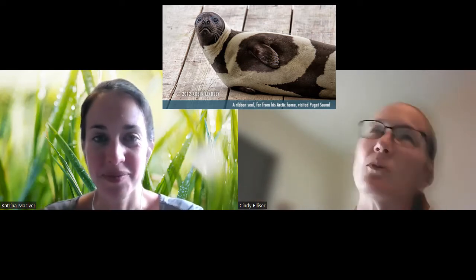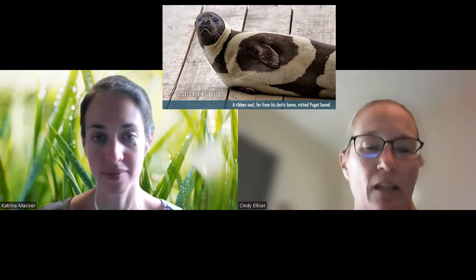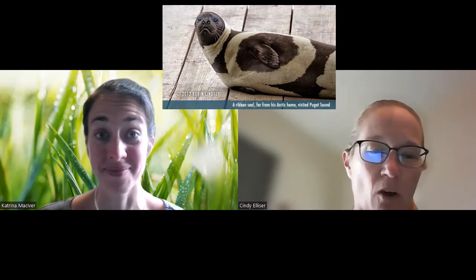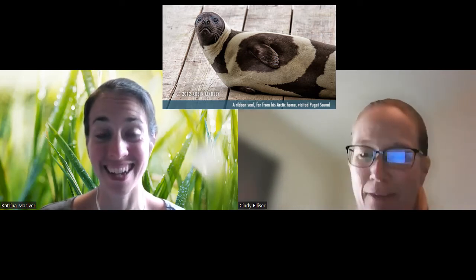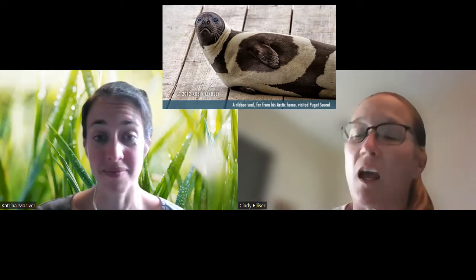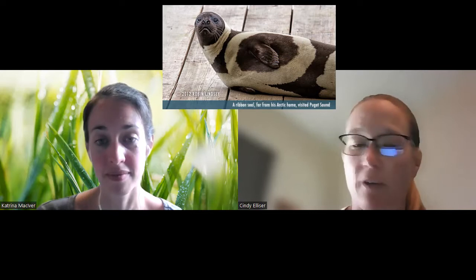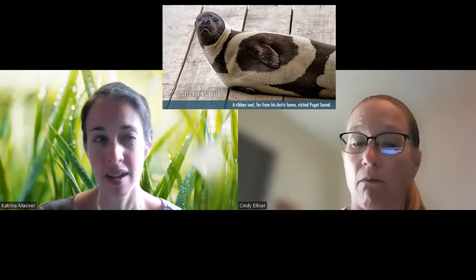But you've got to think about it, he's basically just looking at sea ice. So what did he think when he comes down to these hard surfaces, these docks and stuff? A brave seal for just jumping up on that. But I thought this was really interesting: behaviorally, they're not afraid of people at all.